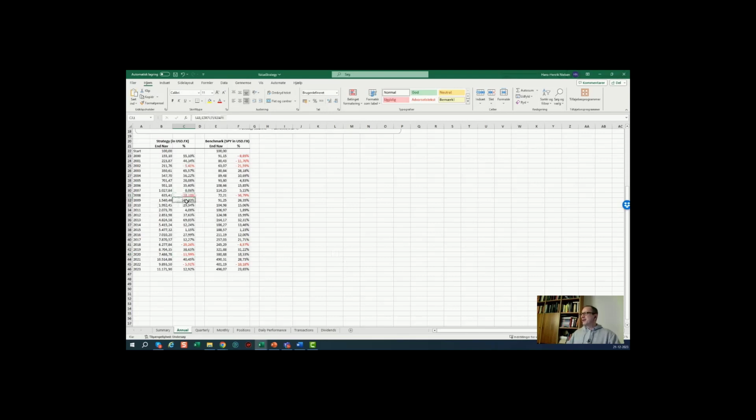Then in 2009, when everything turned around, you could really find some good value, and the value strategy made a whopping 142%, which is absolutely crazy. Whereas the quality strategy only, quote unquote, gave 34%. So that would still, in combination, have been around 70%.